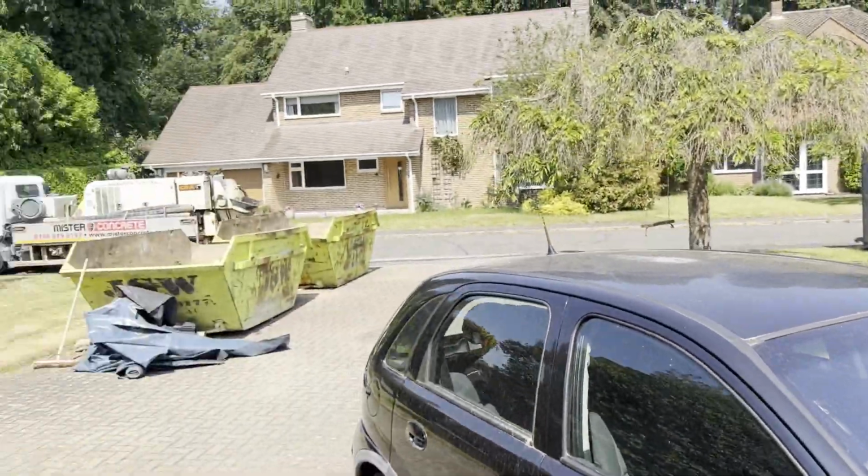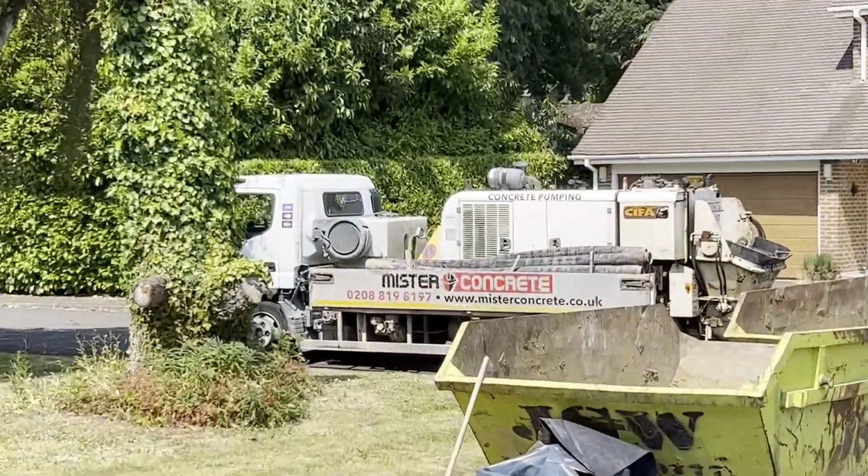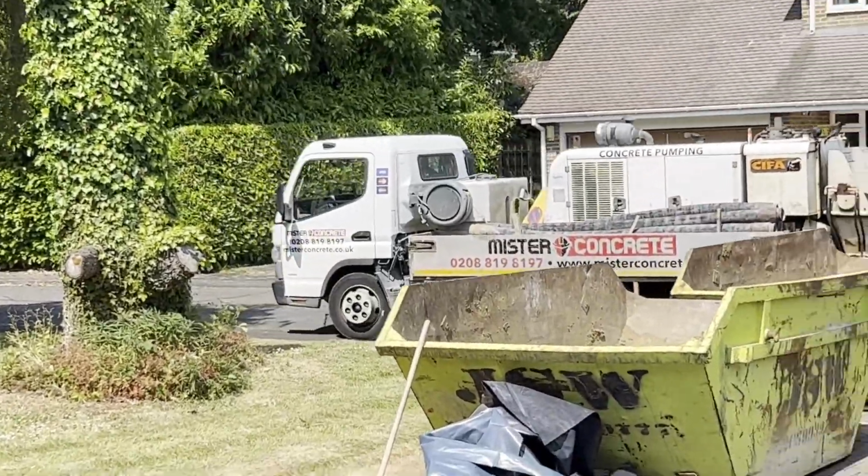Hi. Look what's just arrived. Our concrete pumper. Get it. Love it. So I'm having my lunch and the second Mr. Concrete van has arrived. This is much bigger. Look at this one.